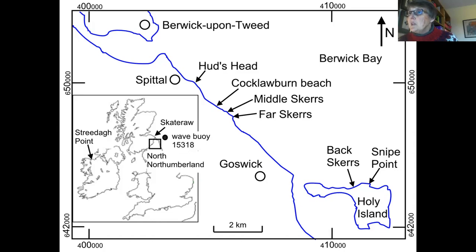Our first site was on an extensive limestone bed at Middle Skers on Cockleburn Beach, with another smaller area of grooves found a kilometre south at Far Skers. We were alerted also to similar features on limestone beds on the north coast of Holy Island at Back Skers. At Hud's Head, just south of Spittal Beach, are extensive shore platforms of sandstone, which also have grooves.